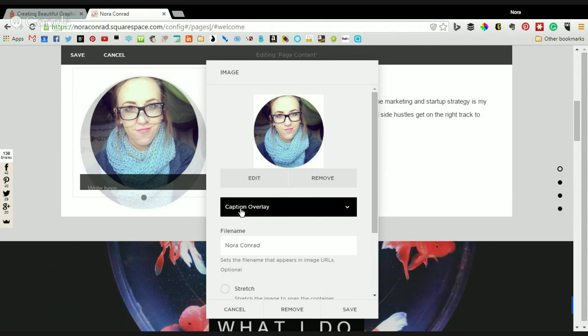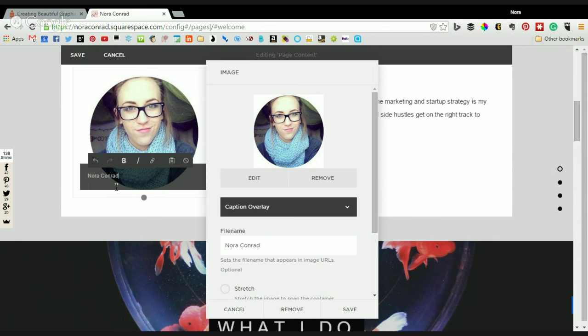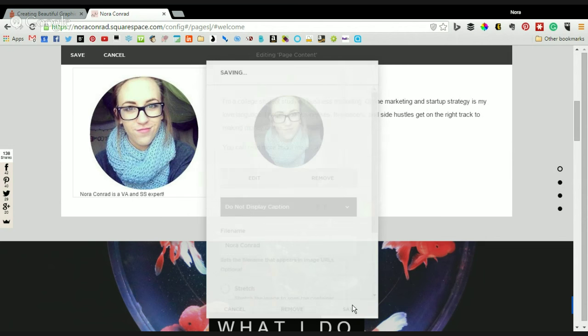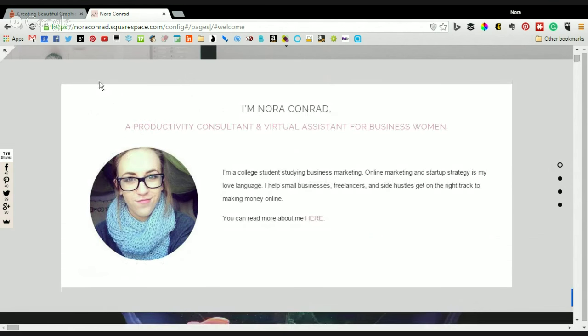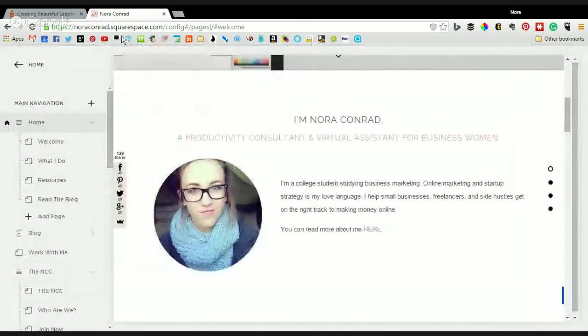When you choose to show the caption in some way, it will show up on the left over your photo. This is where you want to type your description. So if I want to say something like Nora Conrad is a VA and Squarespace expert, then choose Do Not Display Caption, hit save. You'll see that it still shows it down here, but your visitors won't see that. So let me save my page here, and we'll just open it up to my normal site.